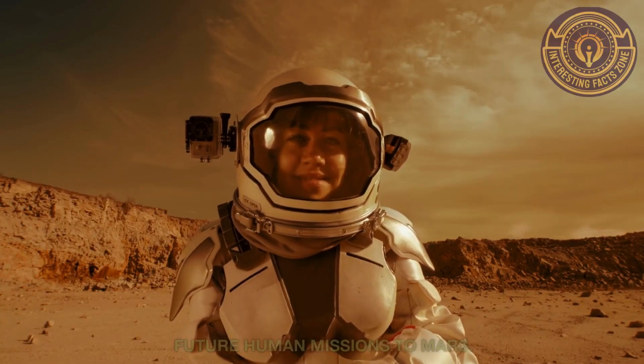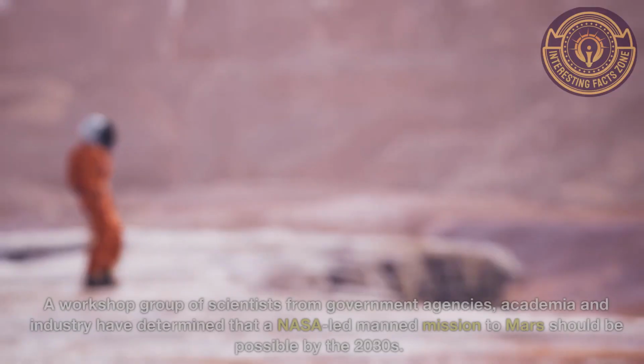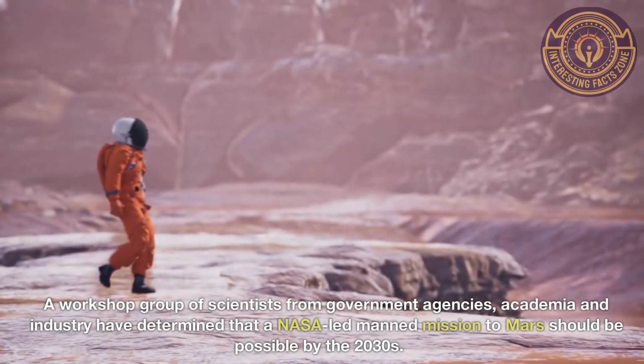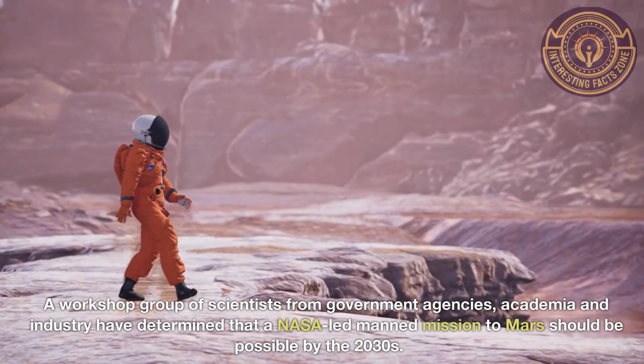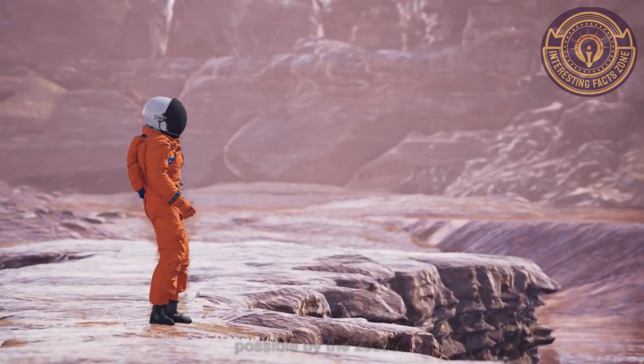Future human missions to Mars. Robots aren't the only ones getting a ticket to Mars. A workshop group of scientists from government agencies, academia and industry have determined that a NASA-led manned mission to Mars should be possible by the 2030s.